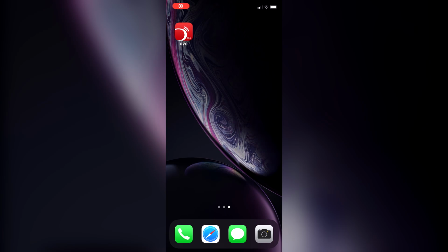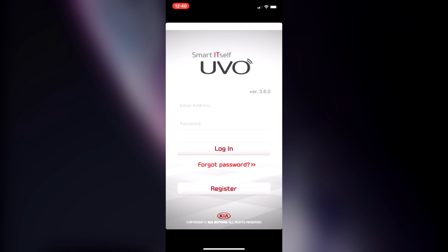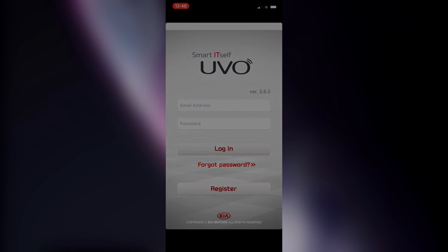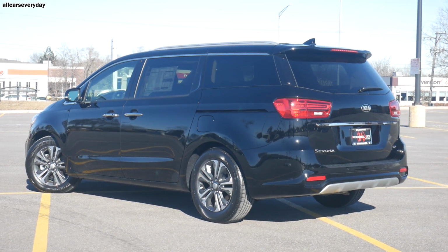the Kia Uvo app, which allows remote access to the vehicle with features to start, lock, unlock, and track the vehicle, among others. Simply download the app on your smart device and use the free trial with your new car. Like most other manufacturers in the industry, Uvo turns into a subscription service afterwards.